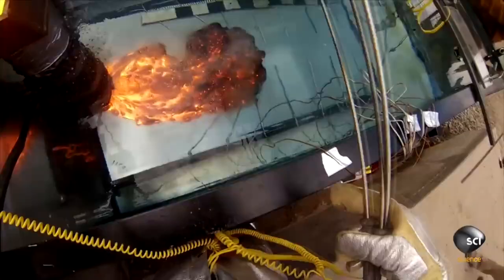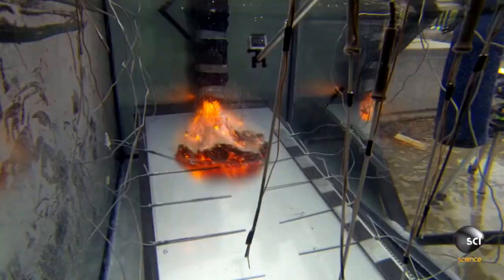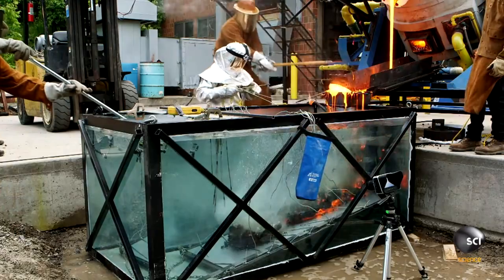Now Bob and Jeff are taking things to the next level. It's lava versus water. Wow! We've done over 100 pours. Into water, onto ice, onto sand, onto snow. We're learning a lot. There are things that are happening here that we had not anticipated. It's beautiful stuff. Stand back. That sputtering lava's over 2,000 degrees Fahrenheit.